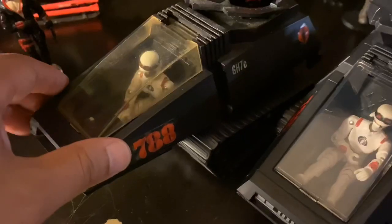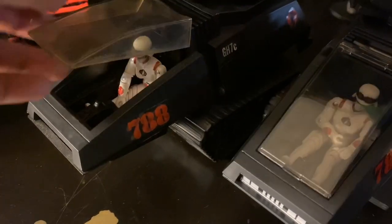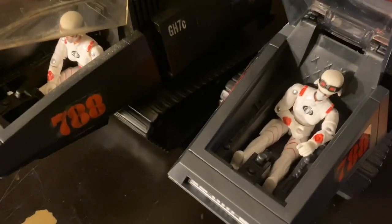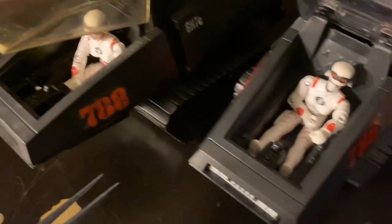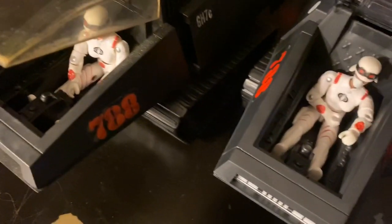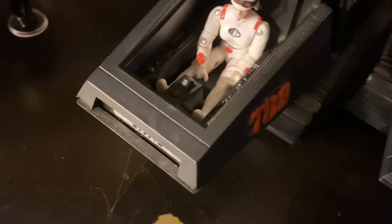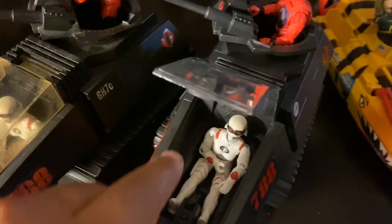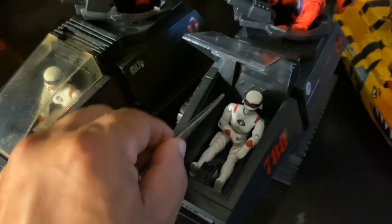So now I'm using these Black Major female Cobra Troopers, and this is what I actually use in my display. That's why I love getting Black Major figures, because I think this was based off the 2005 GIJoe convention. Because of the white color, and I have one African American driver and one Caucasian female driver, it adds a little bit more when I have these H.I.S.S tanks on display. And because they're in the white uniform, it pops to go with that red a little bit more.